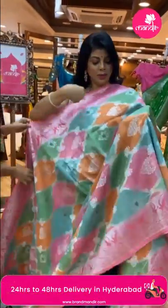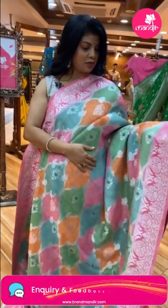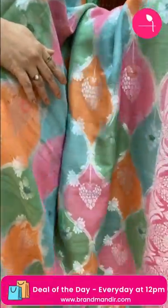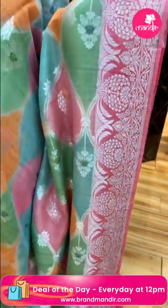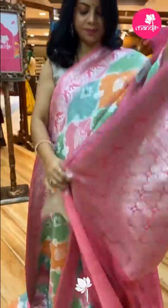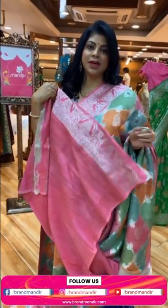Yes, next sari. Multicolor. See green, peach, orange, mint green with peach color border. Beautiful across floral vines, curvy floral vines, beautiful lotus florals in it. Multicolors. Border is contrast with florals and vines. Lovely leaves. Big floral buttas. Pallu contrast with big florals along with the borders. Blouse contrast with border.